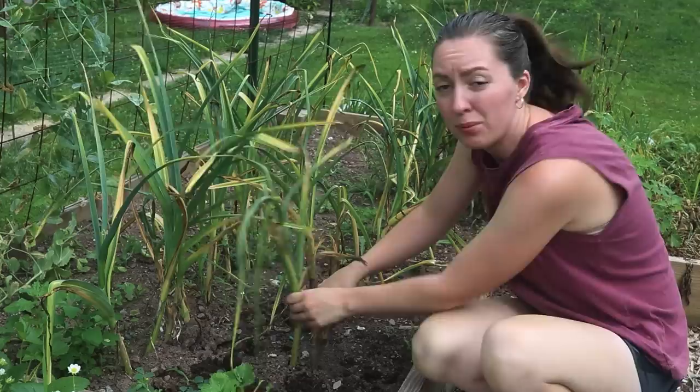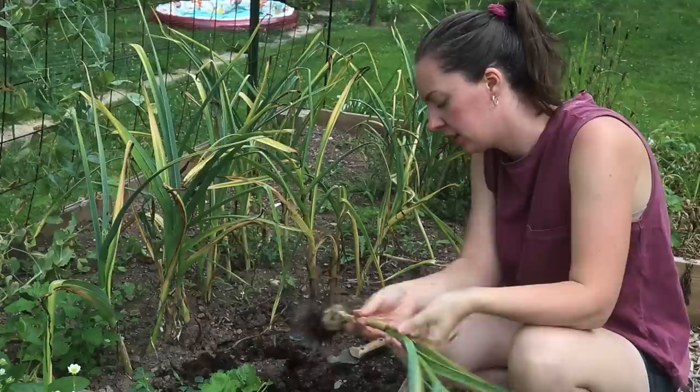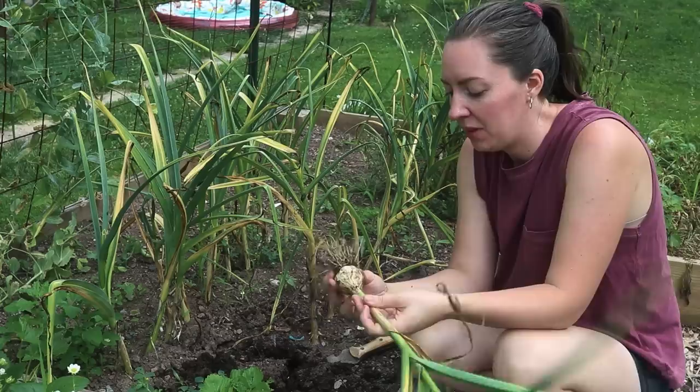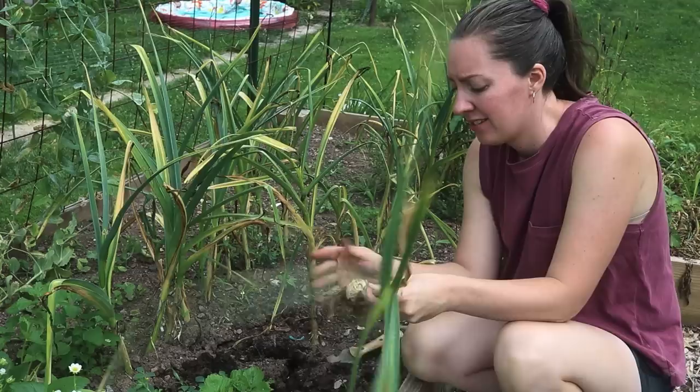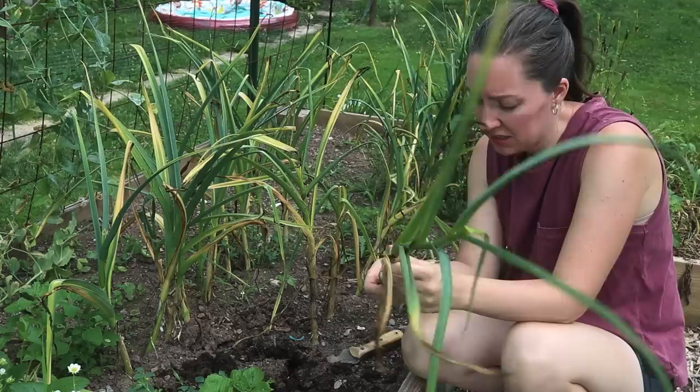I could probably let these go another week or two, but with how my softneck garlic turned out with the allium leaf miner damage, I don't want to risk it for just a little bit bigger bulbs, rather than get nothing because they're infested. But I mean, they at least look usable. We will see how they cure.